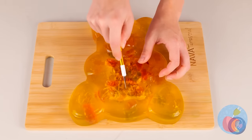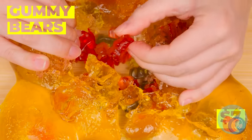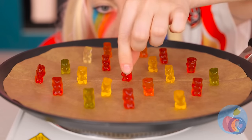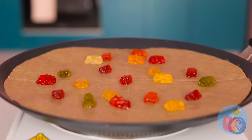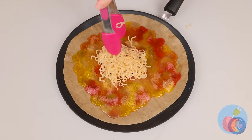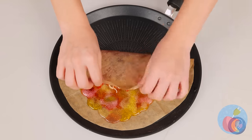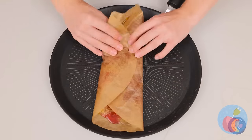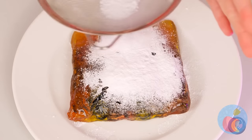That's the Ursa Major of gummy bears. Let's look inside. Wow, it's a whole bunch of gummy bears. Let's line them up on wax paper and turn on the heat. Once it melts, why don't we add some noodles? Fold it up into place. And maybe add some sugar. Now give it a good stretch.